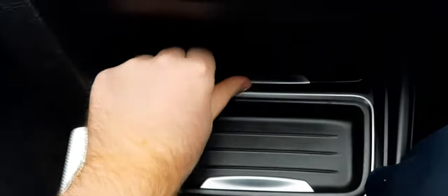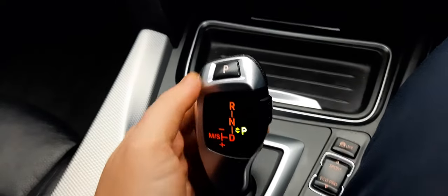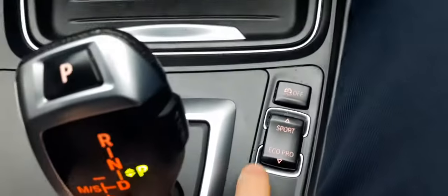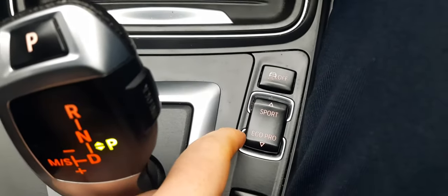I'm just going to put that out there. Or you can lift this up and you can see we have access to a little cheeky 12-volt charging point right there as well. Coming on here, you've got your driver performance control with this lovely chrome finish here. You can see currently we're in park. But if you come on down here, you see we have our traction control and we have our sport and eco pro mode there as well.